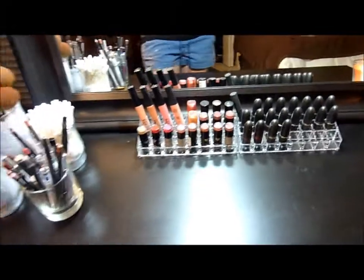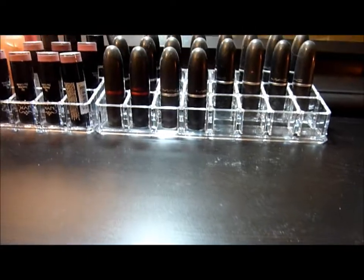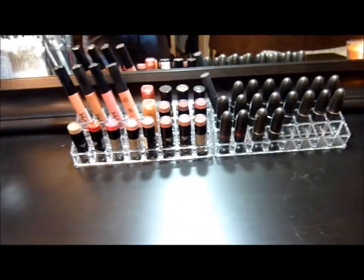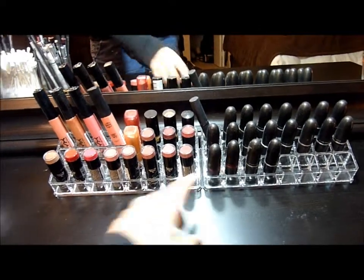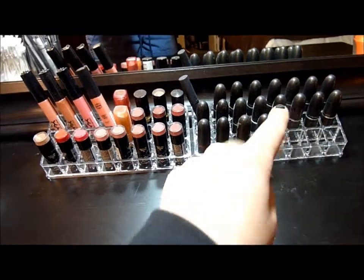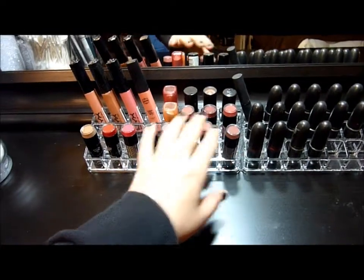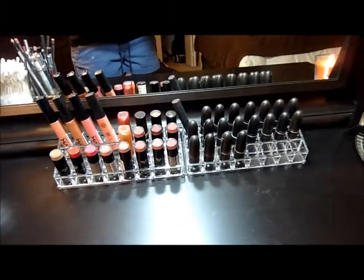What I have in the middle is my lipsticks, and I got these containers from Storeables, which is one of my favorite stores. What I keep in it are my lipsticks. Over here, I like to color coordinate things. So here there's a bunch of MAC ones because they're black. And then over here are my favorites, which are my NYX lipsticks, a couple of butters, and stuff like that.